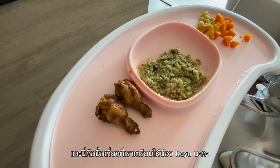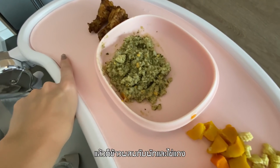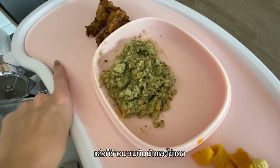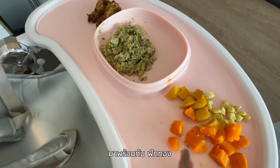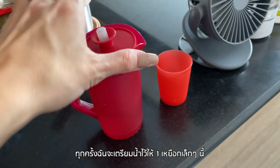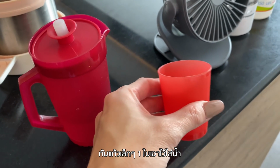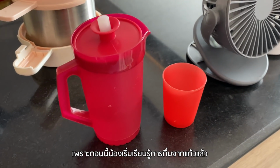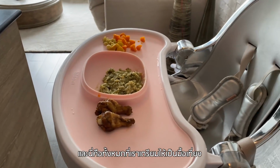So this is what we've prepared for Kaya's lunch. We've got 2 homemade drumsticks and we've got some rice mixed with veggies and egg yolk along with pumpkin, carrots, and baby corn. I also always prepare a small jug of water with a small baby cup that we fill with water because Kaya is learning how to drink from a cup right now. So this is the setup for lunch.